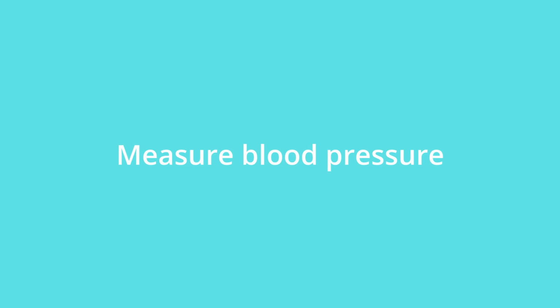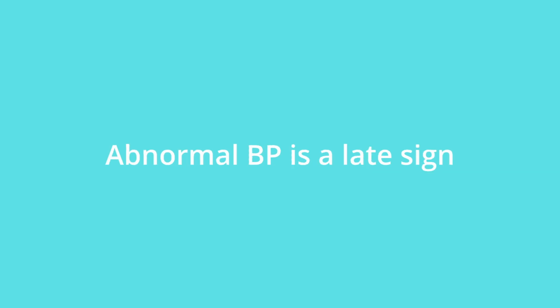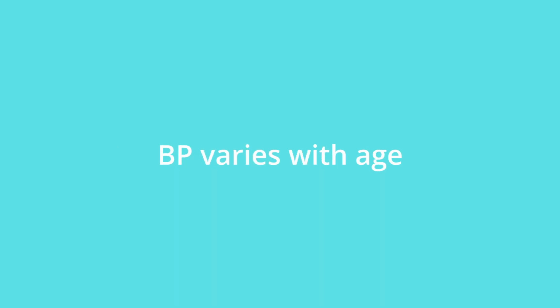In a very sick child, check the blood pressure. Abnormal blood pressure reading is a late sign in children. So blood pressure is not measured routinely unless the child is very sick. Normal blood pressure reading varies according to age.